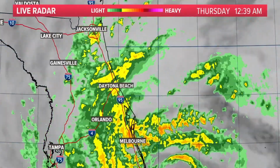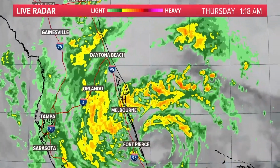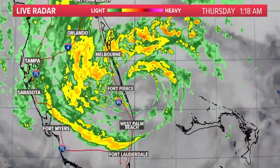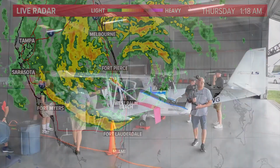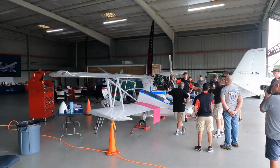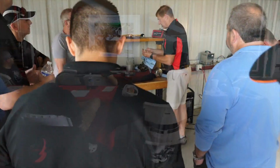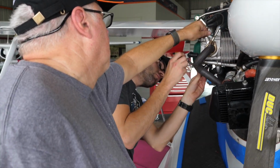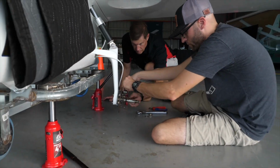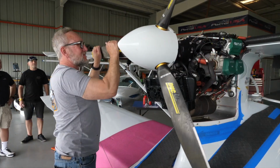Hurricane Nicole came ashore the morning of November 10, 2022, a few miles south of Ormond Beach, Florida. But that didn't stop Roger Helton and Rodrigo Skota from presenting their semi-annual Trifecta Maintenance Event. Owners, pilots, and maintenance personnel of the Super Petrel got 3 days of hands-on, real-world experience under the tutelage of a bevy of experts in the Super Petrel hangar at KOMN.